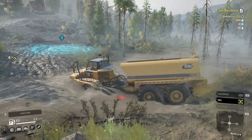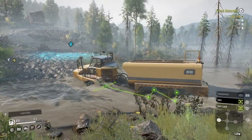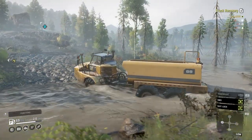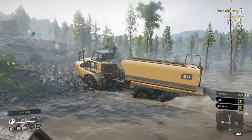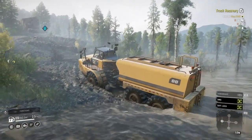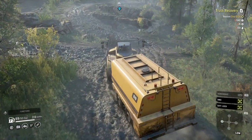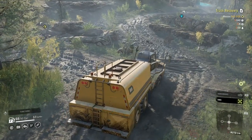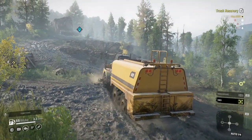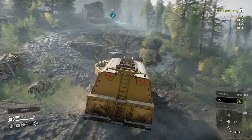The short front end really helps when you're trying to traverse those steeper hills, and once you slap on that container, it turns this vehicle into the ultimate rescue truck. But of course, this truck isn't without its flaws. The Caterpillar 745 can't use a trailer and is extremely limited when it comes to customization. Oh, and did we mention that this truck is really slow? But in the world of Snowrunner, being slow is not necessarily a bad thing.